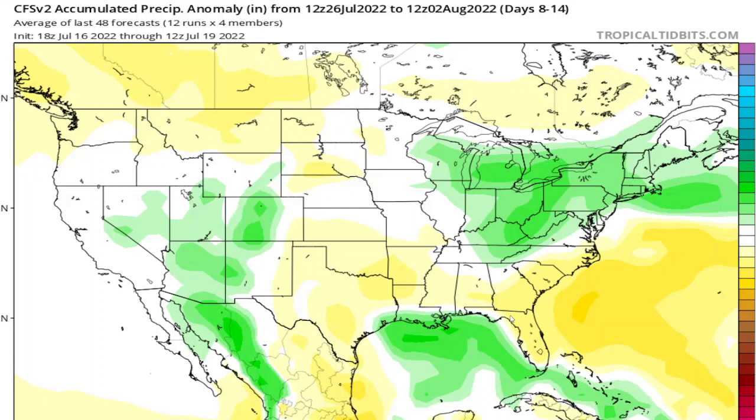But as we close the book on July and go into the first couple days of August, there are some changes, and it looks like the Climate Forecast System model is favoring slightly above normal precipitation anomalies across most of the northern and northeastern Gulf and through portions of the Caribbean as we move through this time frame. But we still have those anomalies off the Carolina coast into the western Atlantic of below normal precipitation. So there are still question marks about this time frame as well.